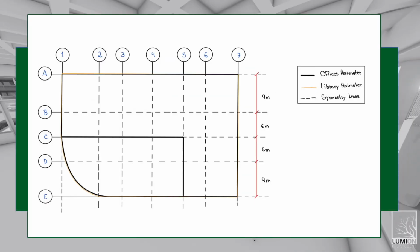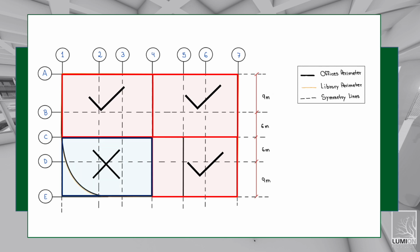As you can see, the grid has one line of symmetry along each axis. This means that the calculations are greatly simplified, as any 1/4 of the floor plan layout is calculated, and it can be mirrored across the neighboring section. This will not, however, apply to the library ground floor, as it is the exception to the rule of this symmetry.